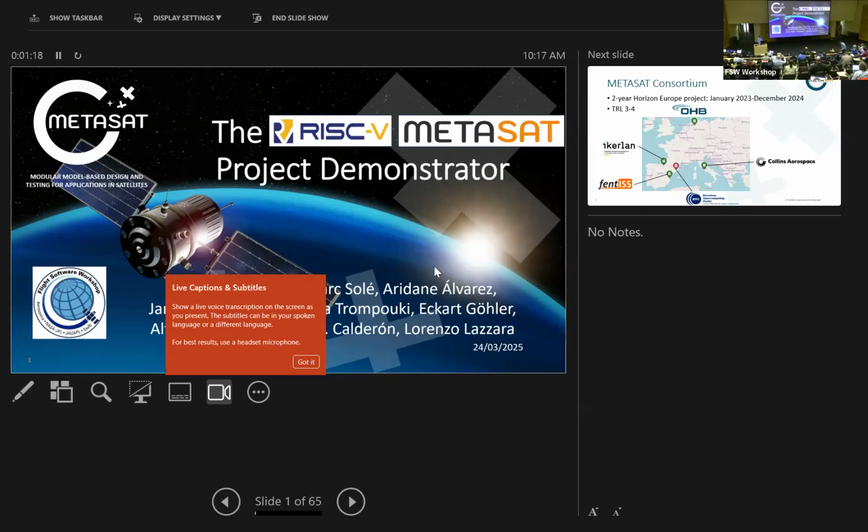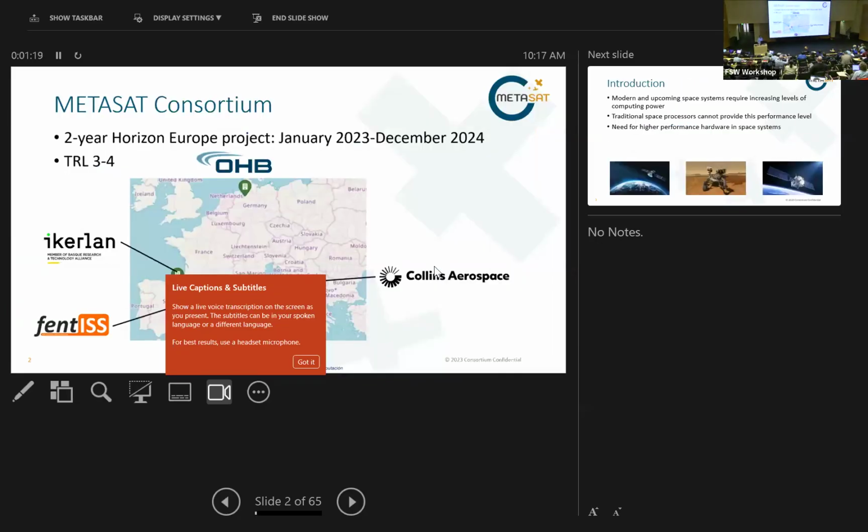But before we start, let me say a couple of words about our project. It was a 2-year research project funded by the European Commission. It ended in December, and it focused on low TRL. So we were focusing on having a demonstration of innovative space technologies validated in a representative laboratory environment.